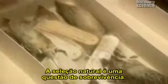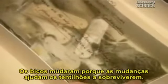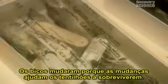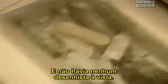Natural selection is about survival. The beaks changed because the changes helped the finches to survive. And there wasn't a designer in sight.